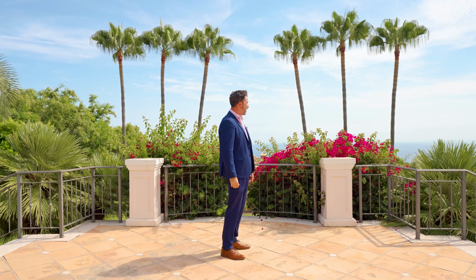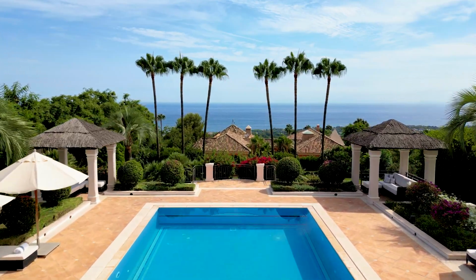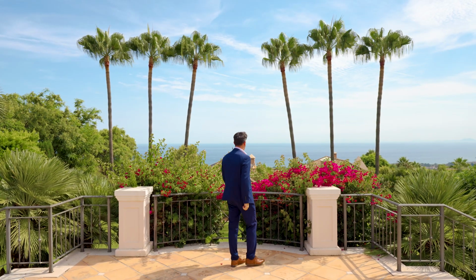And have a look at those views. There's Porto Banús. You can almost see Marbella Port. You can see the whole coast from here. And that's what Sierra Blanca is.